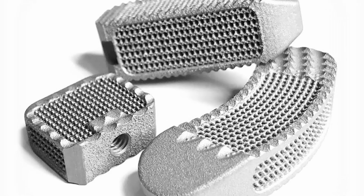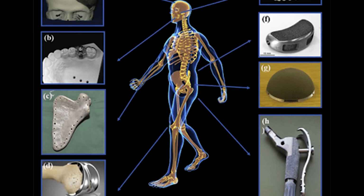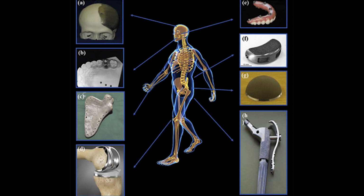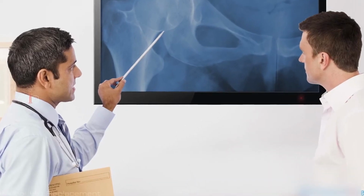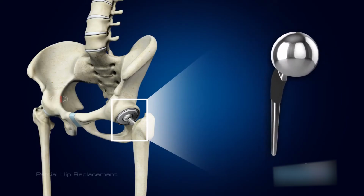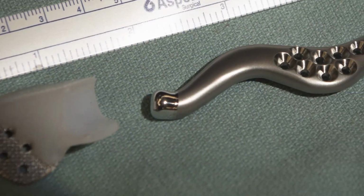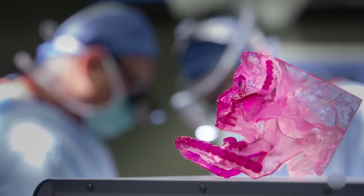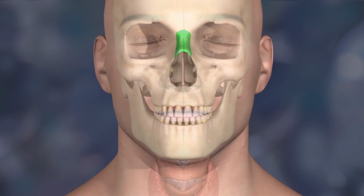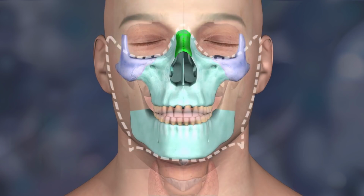These implants, with their porous surfaces, readily integrate with a patient's natural bones, allowing the bone to grow into the implant. There have been some amazing success stories, like a patient receiving a titanium pelvic implant, or another patient getting a titanium lower jaw. In one astonishing case, a patient had their face reconstructed with 3D components after suffering severe facial injuries in a motorcycle accident.